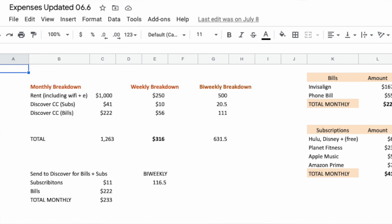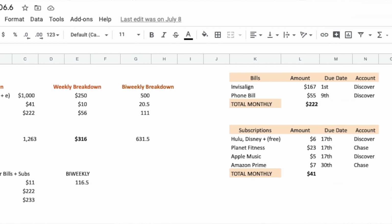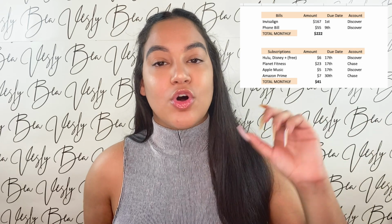In my Google Sheet, I made monthly, weekly, and bi-weekly breakdowns. I have 2 sections. One's called bills and the other one is called subscriptions. The things that I consider bills are things that are going to get charged regardless. For me, my Invisalign is on there, the $168, I pay for that, and also my phone bill. And in subscriptions, I have things like Amazon, Disney Plus, Hulu, things like that.